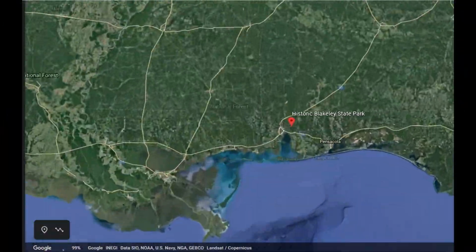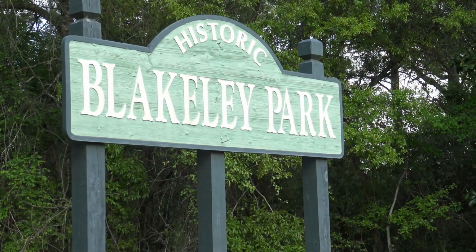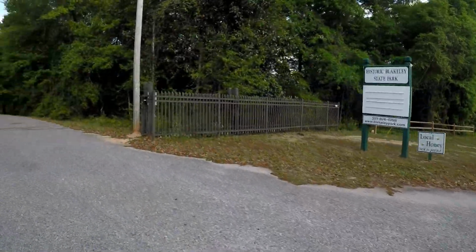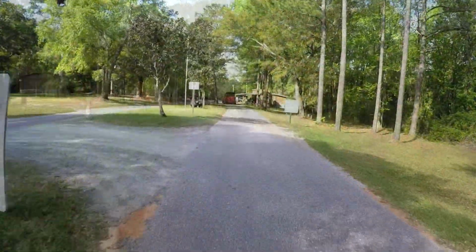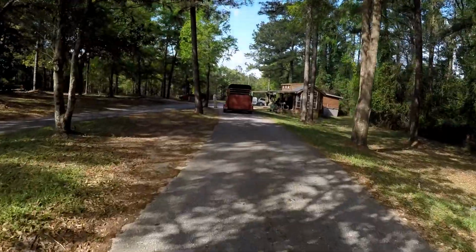Historic Blakeley State Park is located just a few miles north of Spanish Fort, Alabama, off of State Highway 225. The park is located on the site of the former town of Blakeley in Baldwin County on the Tensas River Delta. The park encompasses an area once occupied by settlers in what was a thriving community on the river. Later, Confederate soldiers were garrisoned here and fought in the last major battle in the War of Northern Aggression.